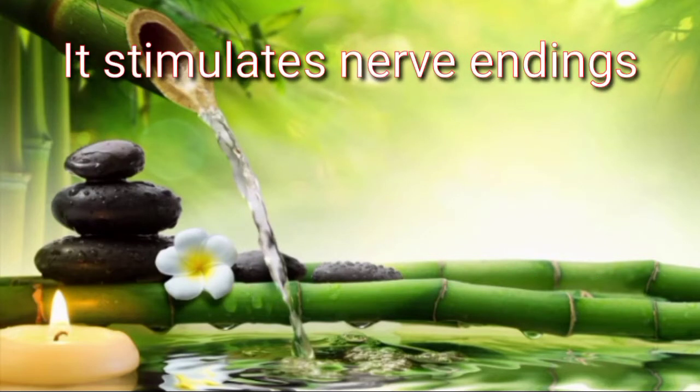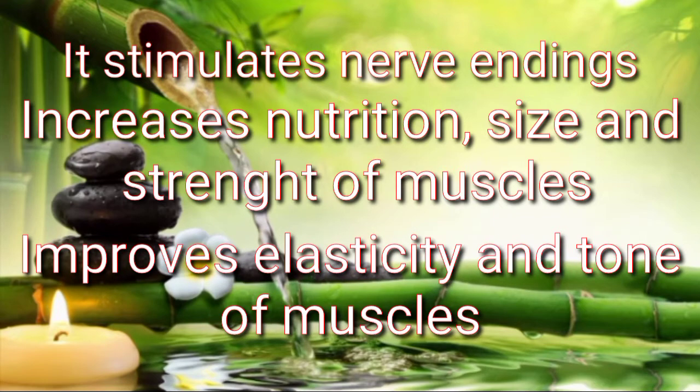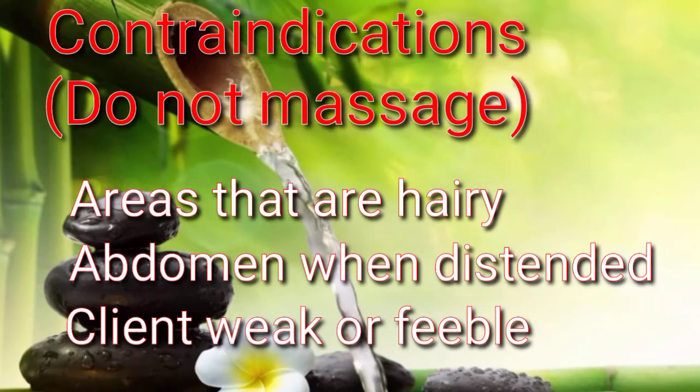Number 8, it stimulates nerve endings. Number 9, it increases nutrition, size and strength of muscles. Number 10, improves elasticity and tone of muscles. Number 11, muscle shaking helps identify scar tissue. Last, finger and thumb rolling improve the elasticity and tone in the dermis.